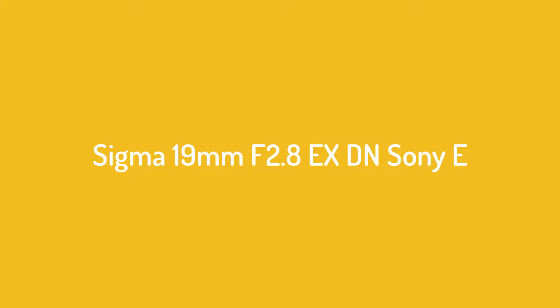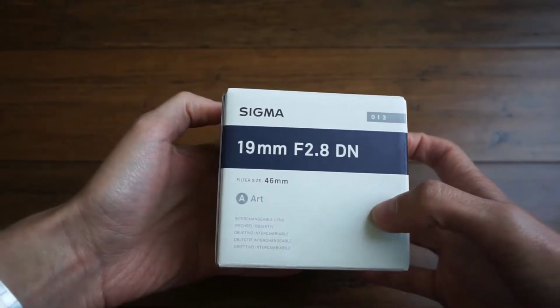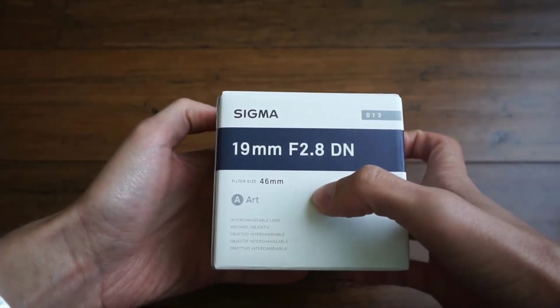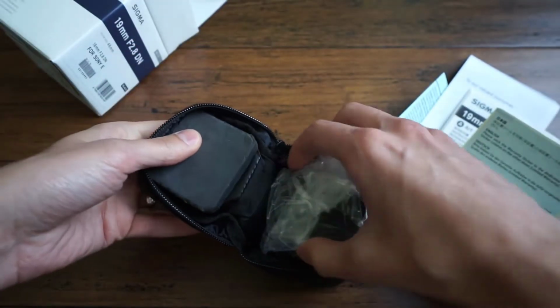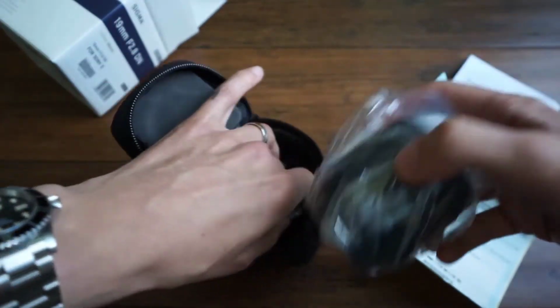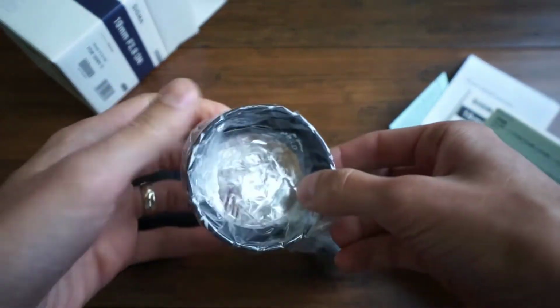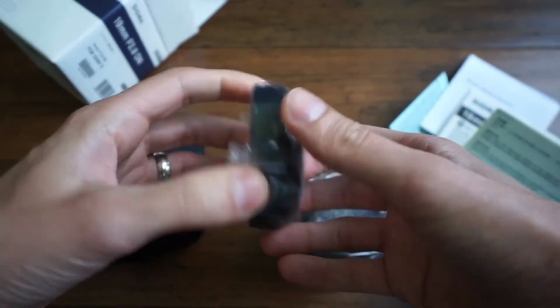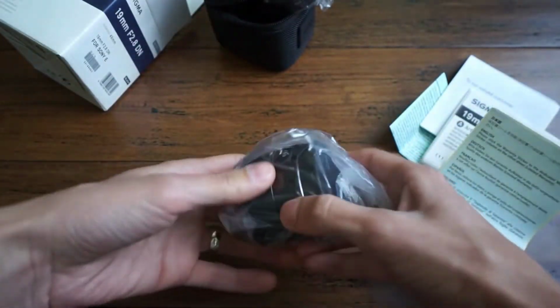Number 3, Sigma 19mm f2.8 XDN Sony E. One of the best value of those tested in our database, and sadly no longer available, having already been revised and soon to be tested, is the Sigma 19mm f2.8 XDN Sony E. As the equivalent angle of view to a 28mm in 35mm format, this lens only costs $140 and yet has good sharpness, low distortion, and not too bad chromatic aberration.